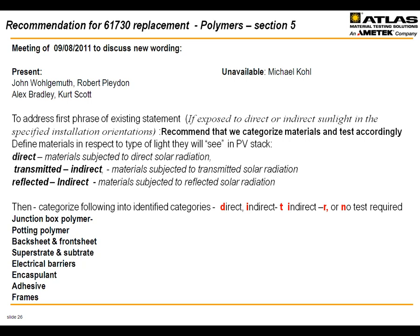So if a material is going to be subjected to direct solar radiation, we simply use the term direct. If a material is going to be subjected to transmitted solar radiation, we could say transmitted dash indirect. And if a material is going to be subjected to reflected solar radiation, we simply put that in the category of reflected indirect.